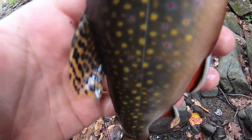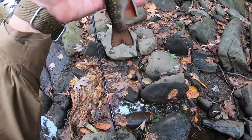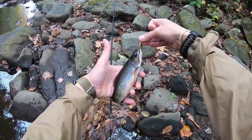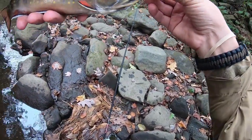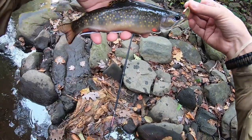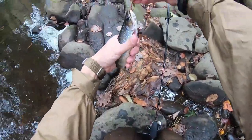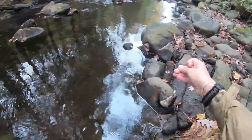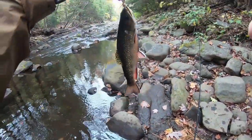First of all, beautiful colors. Absolutely beautiful colors, but look how thick he is compared to my hand. Jeez, he is thick. Dang, look at that guy, beauty. Absolute beauty. Dang, he's a keeper. All right, we got him hooked pretty good, so we're gonna try to get him off as quick as possible. Once we do that, we'll keep fishing.